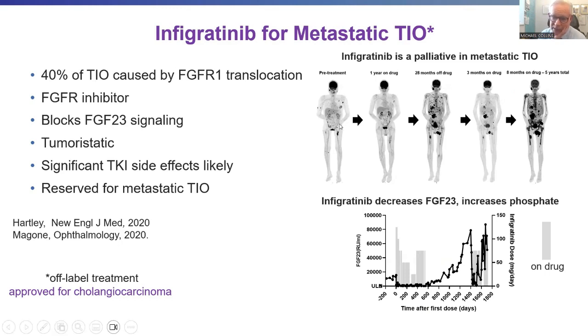This was a study, again, by Iris Hartley in the New England Journal a few years ago. This was a patient who had widespread metastases. After 1 year on the drug, his metastases melted away. Because of side effects, he had to go off. The tumor came back. After 3 months on drug, and eventually, this guy who had widespread metastatic disease got 5 years of decent quality life through the use of infigratinib for TIO. The effect on the FGF23 levels is shown here. On drug, the levels dropped. They got high again. The drug worked again. Anyway, infigratinib for metastatic tumor-induced osteomalacia.